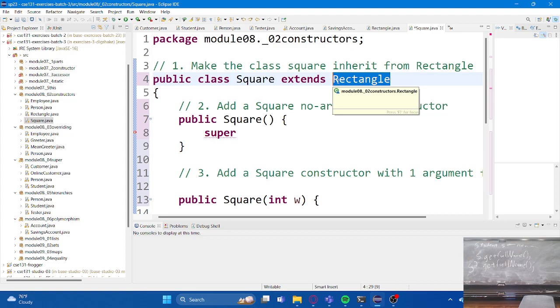Yes? Could you say that a derived class is always just like a more specific version of the superclass? I think that actually is a great way of talking about it. The question was, is it safe to say that a derived class is a more specific version of the superclass? Yes, actually I think that is a very great way of thinking about it. We're kind of jumping ahead a little bit, but what we're really doing is making a hierarchy from general objects to more specific objects as we move down using inheritance.